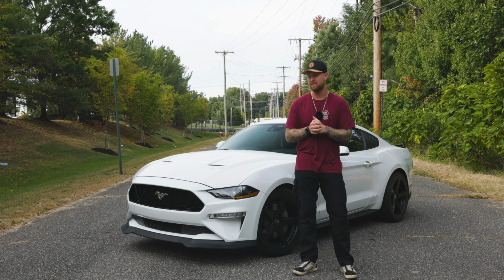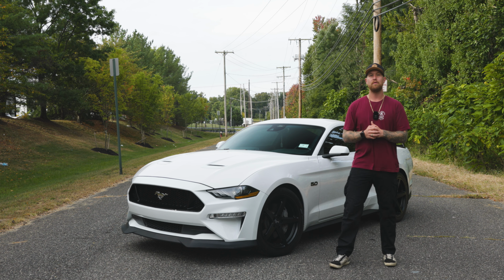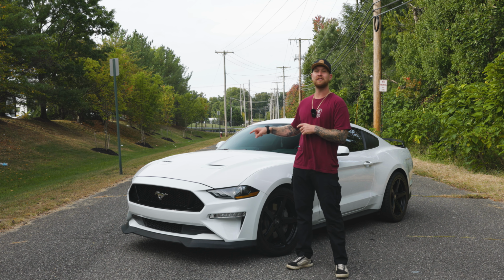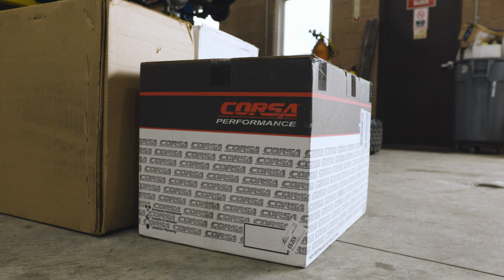It's a customer's car. It's a Mustang GT, and we did these Shelby wheels on it. Now, the owner wanted a little bit more pep in it, and he wanted it to be a little bit louder. So we got a Corsa intake that's going in, Kooks headers, and a Corsa catback exhaust. We're gonna hop in the vehicle, go get on the lift, and let's get this thing started.